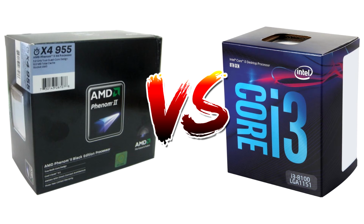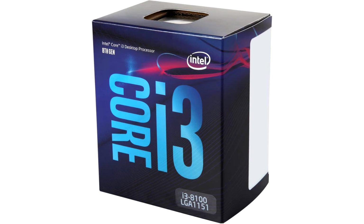Quad-core battle, AMD Phenom II X4 955 Black Edition vs Intel Core i3-8100. Today we will compare the two processors. What they have in common is that both of them have 4 honest computing cores and 4 computing threads. They also have another personal quality in common: both of them worked in the same office machine.